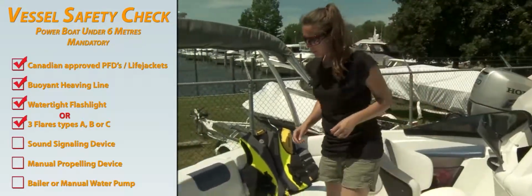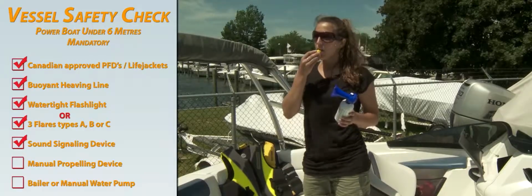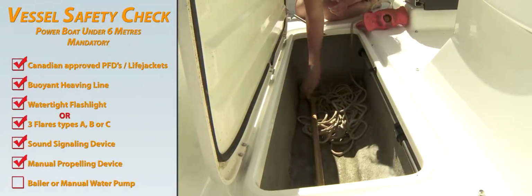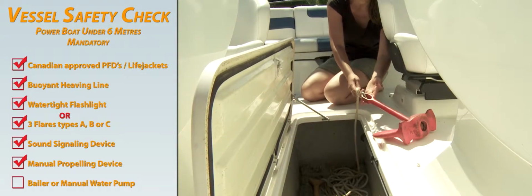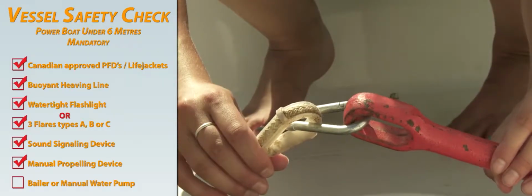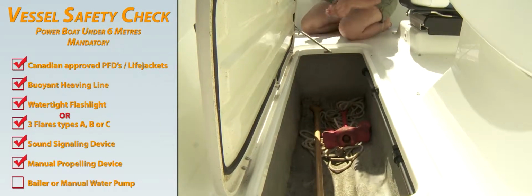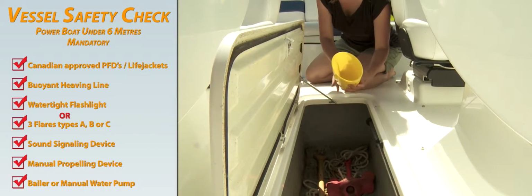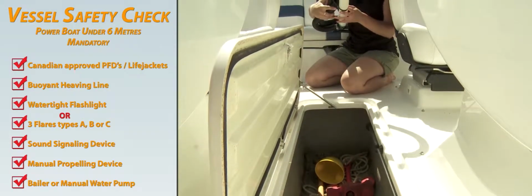A sound signaling device or appliance must be carried on board as a means to signal for assistance. A manual propelling device is required, such as a paddle, or an anchor with at least 15 meters of line. Inspect the anchor line and shackle regularly for wear or damage, and store in a manner for quick emergency deployment. A baler or manual water pump with sufficient hose to reach over the side of the vessel must also be carried on board.